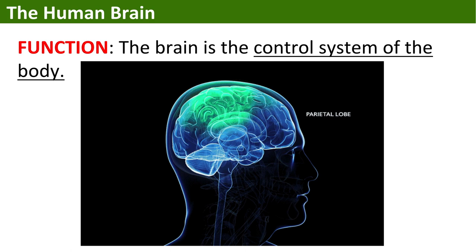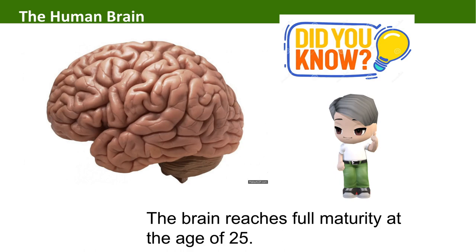And did you know that when you reach the age of 25, our brain is now fully mature?